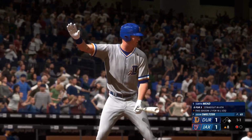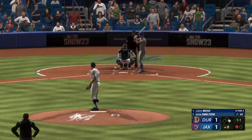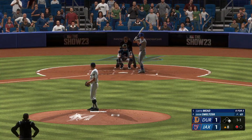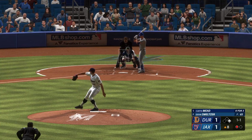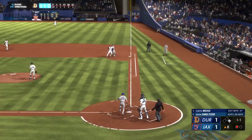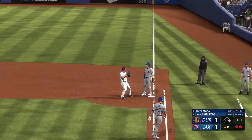Next to hit, Curtis Mead. Definitely wants to stay out of the double play here. Ball on the ground in the infield. Should be an inning-ending double play. This one popped up right side. Makes the catch, and there's 2 down.